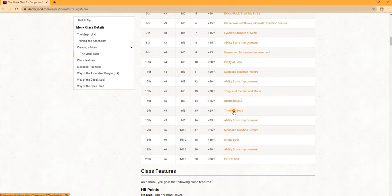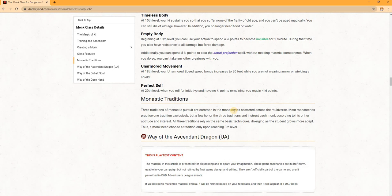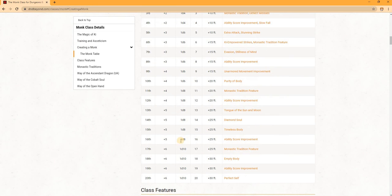At 15th level, you get Timeless Body. At 15th level, your ki sustains you, so you suffer none of the frailty of old age and can't be aged magically. You can still die of old age, however. In addition, you no longer need food or water. At 16th level, you get an ability score improvement, and at 17th level, you get your final monastic tradition feature.